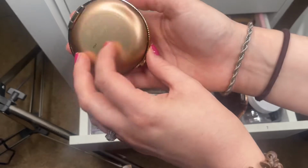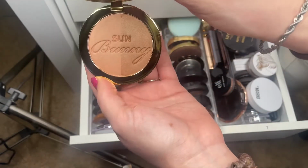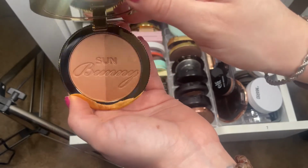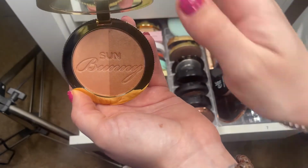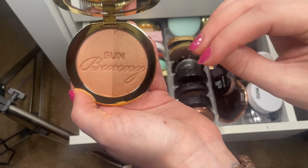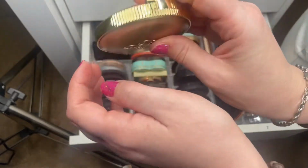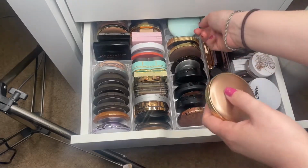All right, and then this one here, this is in Sun Bunny. This is such a gorgeous bronzer. Oh my gosh. It is so, so lovely. This one is more of a cool, neutral type of bronzer, and it smells amazing as well. It's so good. So good.